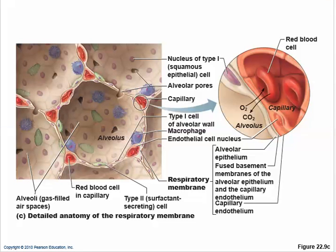So if we look at it in kind of a cross section through the alveoli, you'll see that there's a couple of different types of cells in the walls. In this picture, the blue cells here are the macrophages that are living in the alveoli. The white with the purple nuclei are squamous epithelial cells, and they're called type 1 cells, and they are making up the respiratory membrane.